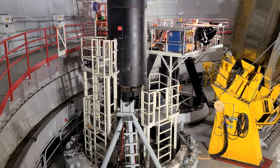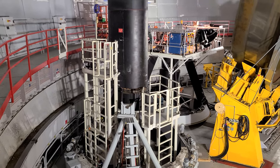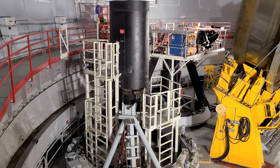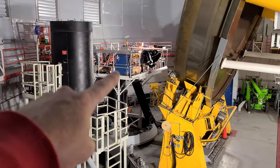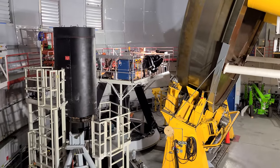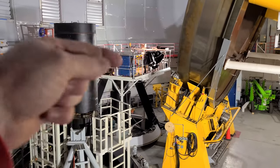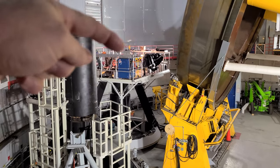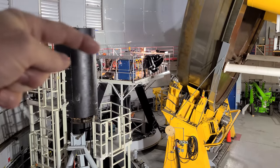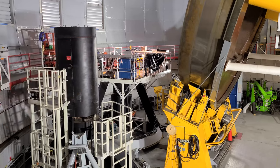You know, weighs like 20,000 pounds. That's WIRCam, wide field infrared camera. Behind it, back there, that is MegaCam. Now we've already taken the whole top section of MegaCam off. We've taken the actual camera, the detector off, to get at the jukebox, and the jukebox is broke.